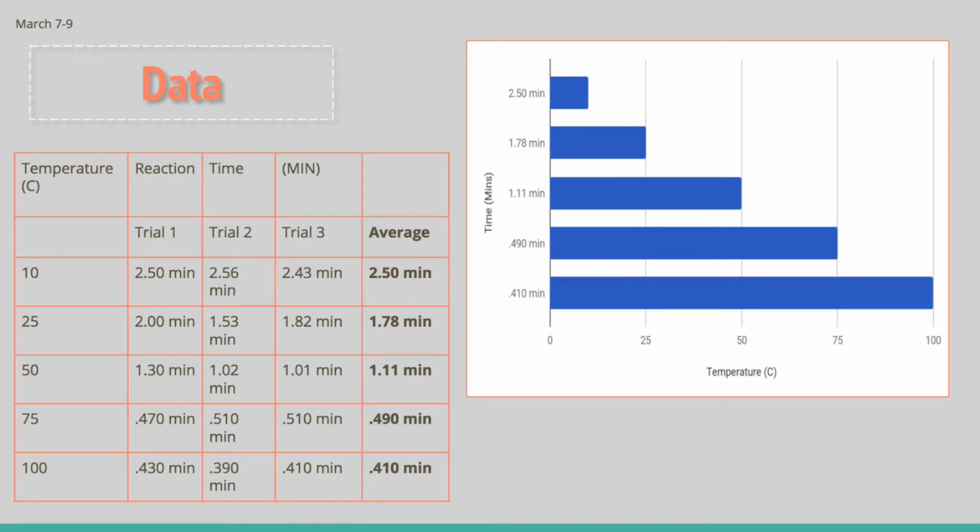As shown by the data, the temperature greatly affected the rate of the reaction time of the Alka-Seltzer tablets. At 10 degrees, the reaction time was the longest, at an average of 2 minutes and 50 seconds. However, at the hottest temperature of 100 degrees, the reaction occurred very quickly, at an average of 0.410 minutes. As mentioned previously, this makes sense due to the speed of particles at the different temperatures, being much slower when the temperature is low and much quicker as the temperature rises.